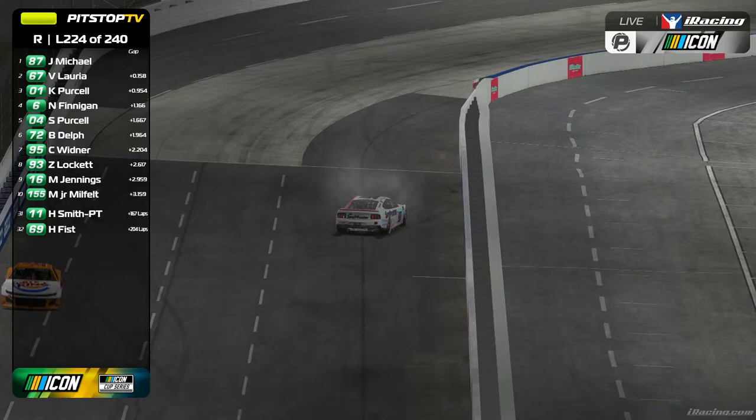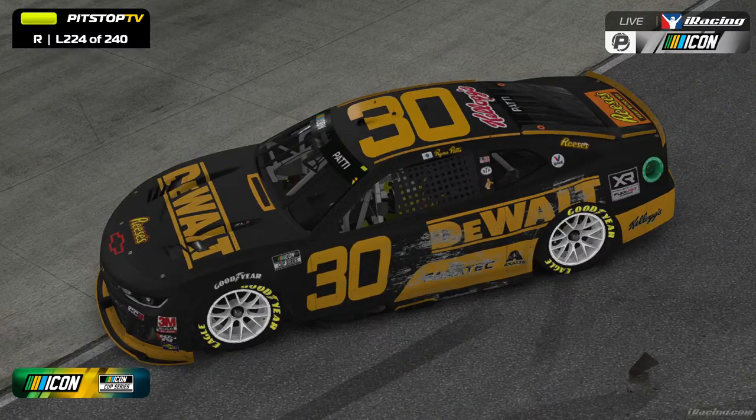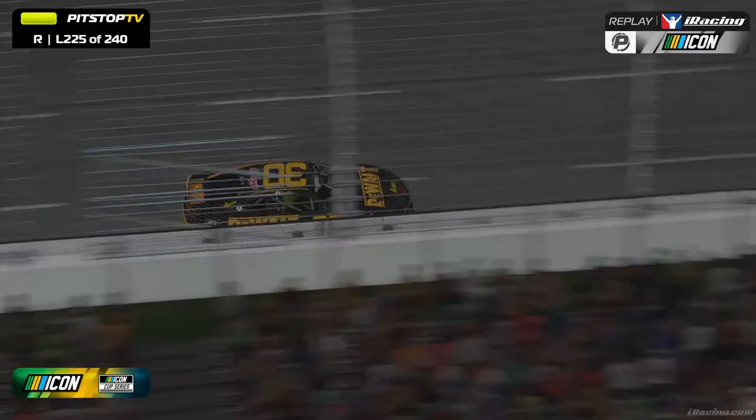As more cars, Finnegan in the wall again. Oh, and with Ryan Patty. Patty decided he was going to be able to get that car back on the racetrack, fully clean, fully repaired, and well, I don't know, so he goes around, I think at the same time as Patinko.